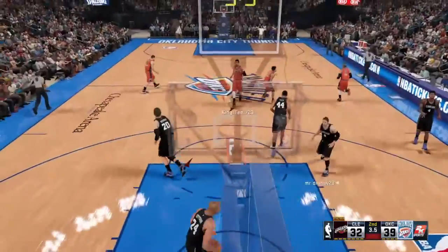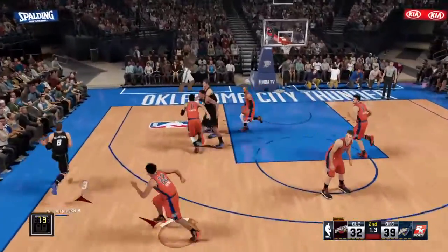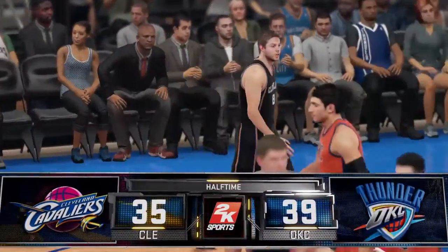A drive by Collison. And check out the bounce. Oh, bounce to the ounce. Clark, how about that? Yeah. Good move. He's a highlight reel waiting to happen.